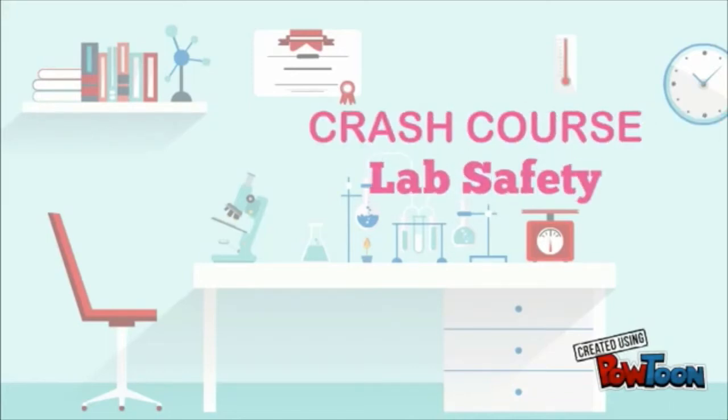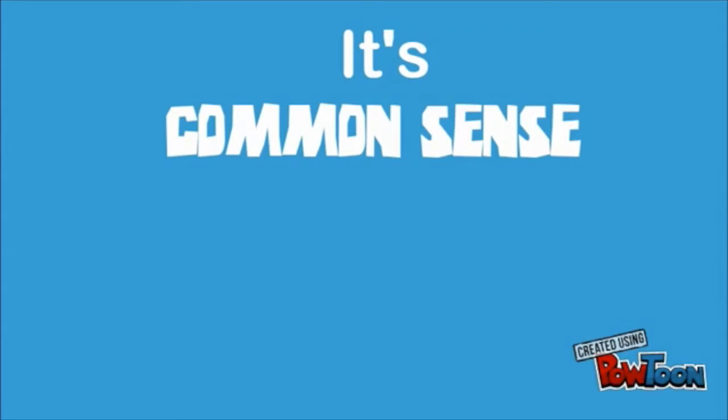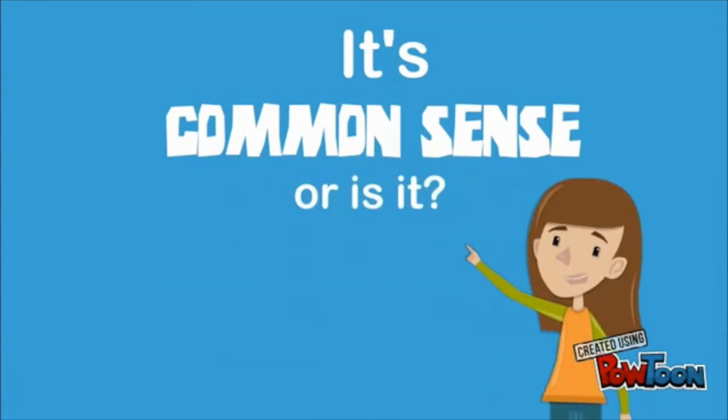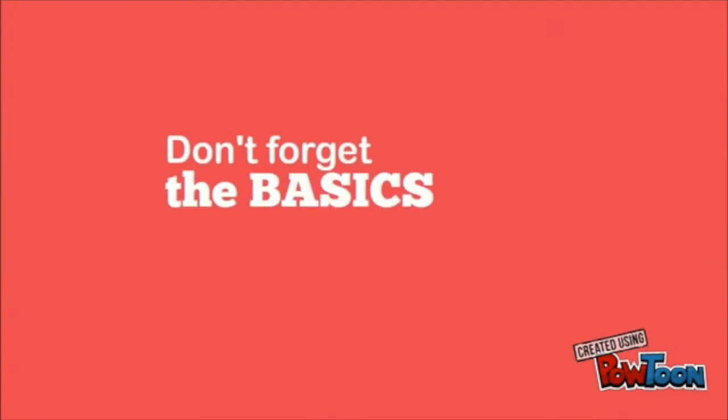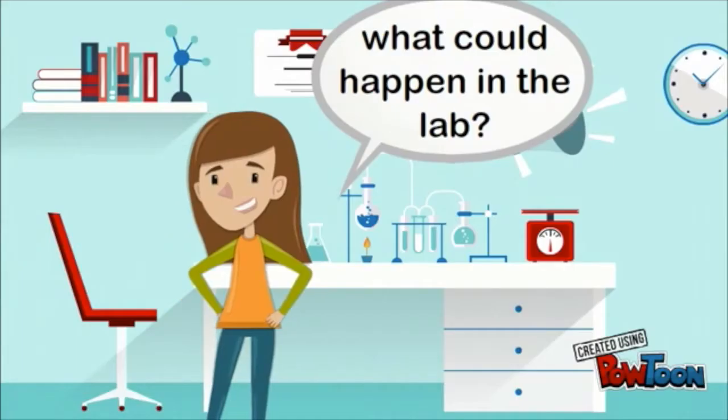Lab safety. Seems like common sense, right? Well, actually, we get so used to thinking that lab safety is a no-brainer that we forget our common sense. Violations of lab safety are actually more common than you may expect. Today we're going to show you a particular scenario that was a tragic result of common mistakes. Stay tuned.